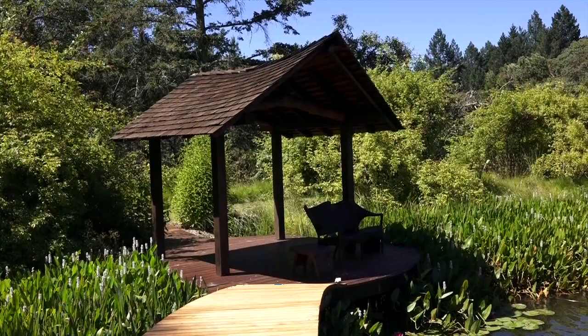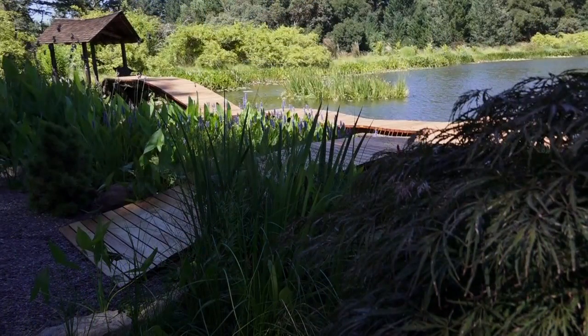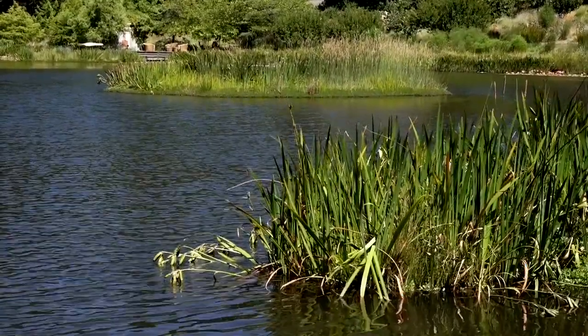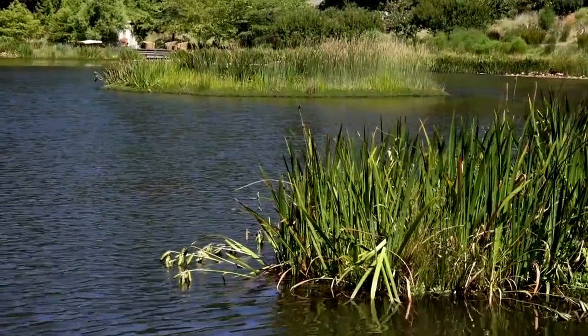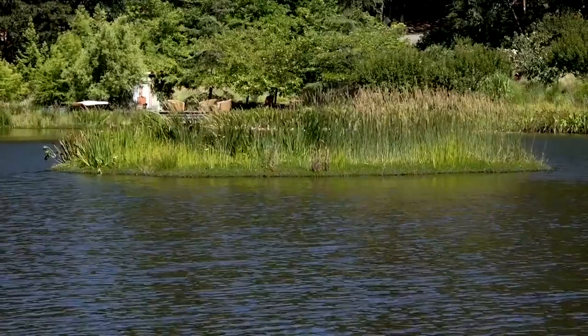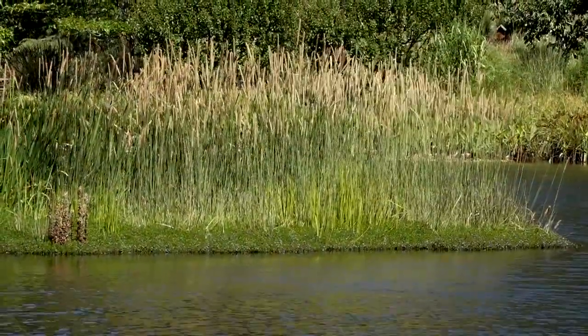The pavilion, as viewed from the far side of the lake, is just absolutely gorgeous in combination with the water lilies and the floating islands of grass. Even in the fall, when most of the flowers have finished, the floating islands of vegetation just really add a touch of magic to the lake.